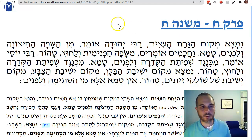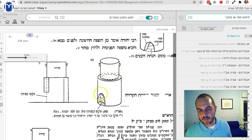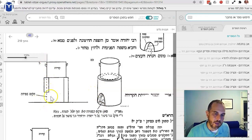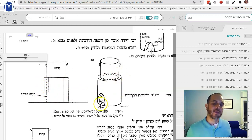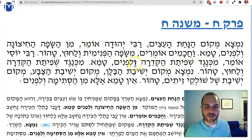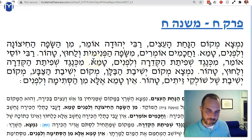So let's go to Posen for a second. He'll show you what it means. Here, the kedera sits on there, the sfitat kedera. If you draw a line perpendicularly down, you can see it's about halfway through the thickness of the wall. So wherever that kedera sits, that's considered inside. So that's half and half, I guess. How you would measure it, how you would know exactly, I have no idea. From the edge of where the pot sits and in is tameh. If the sheretz is found there, no good. But if it's on the outside of that, then it's tahor.